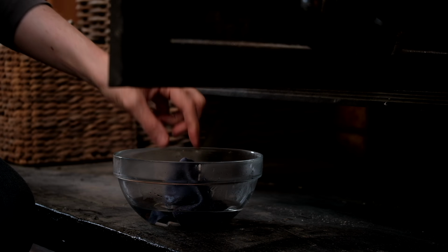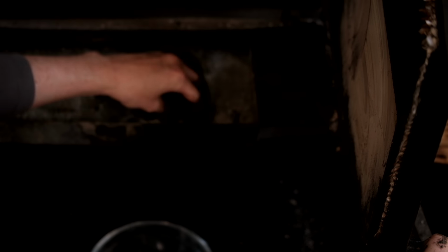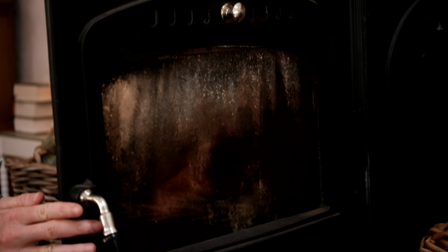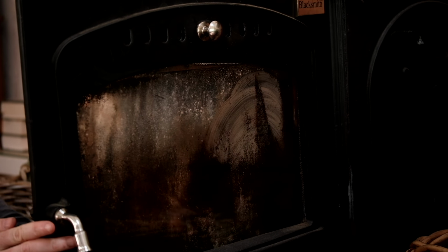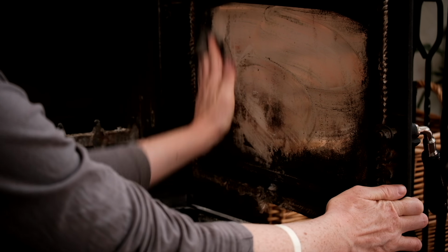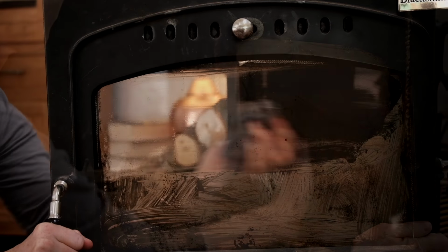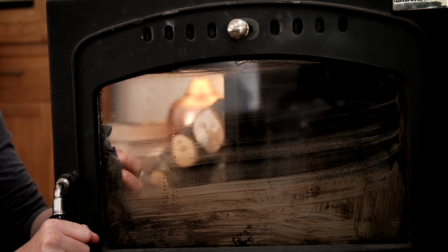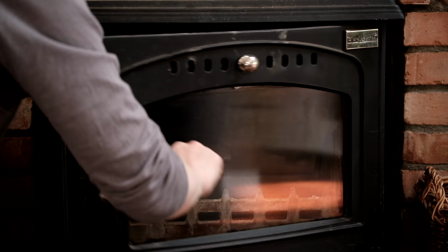Now I did a video last year on some autumn cleaning and you all suggested using the wood ash to clean the fire door. So I gave it a go and I was seriously impressed. It's completely magic actually, it just works and you barely have to scrub that hard. So thanks for that tip. And it was far cleaner than using any vinegar or anything else.